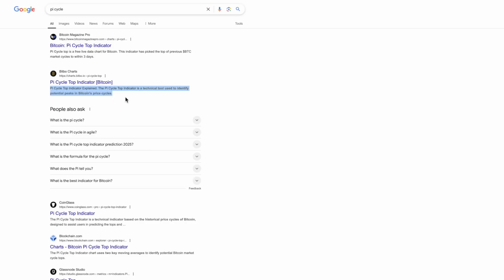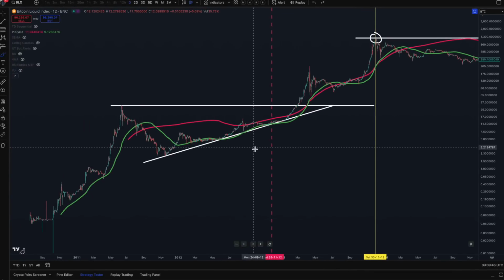You don't need to know the technical details and the background of it. It's how you can use it for your benefit. And this is exactly what I'm trying to show in each of my videos. So now everybody knows what the pi cycle is. And as you saw with that definition, it predicts the peaks of each of the previous Bitcoin 4-year cycles.